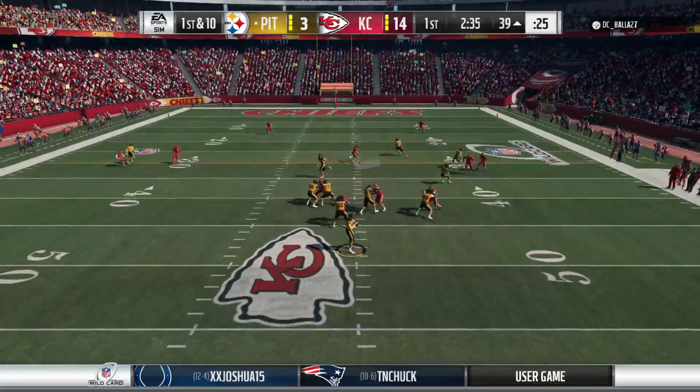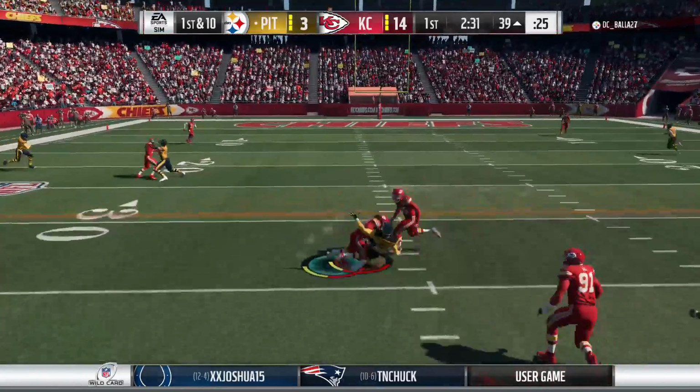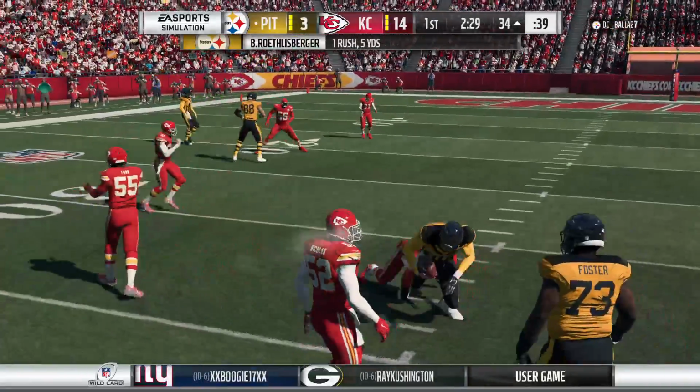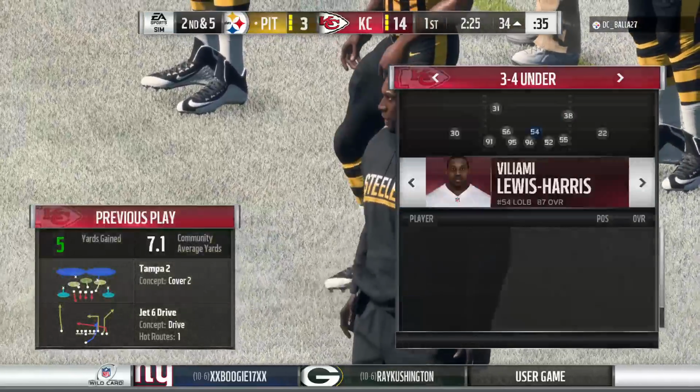Now it's Roethlisberger. Steps away to his left. And he slides to avoid the hit. He'll get 5 out of the scramble. It's 2nd down. Now, how about that play?